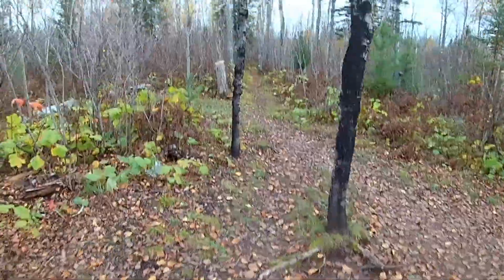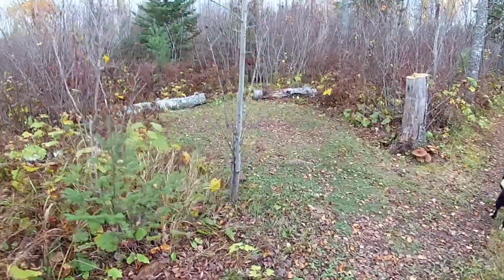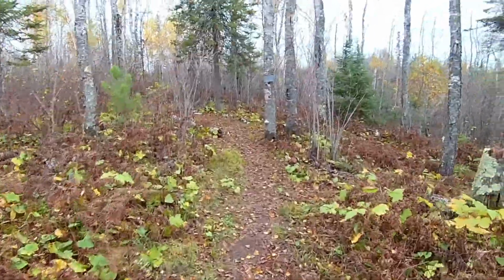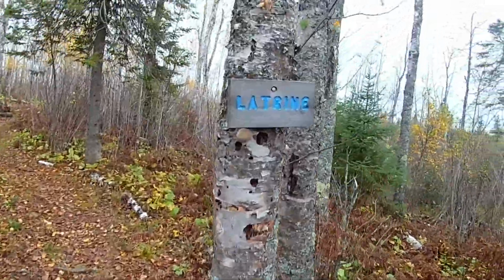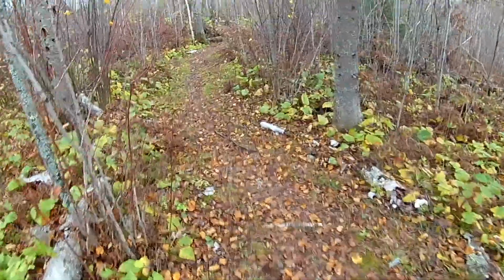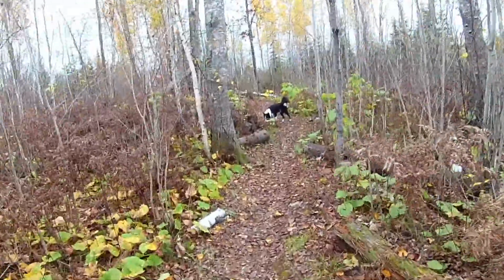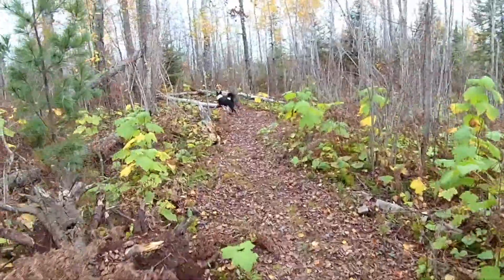And if we go over here, you're going to see another tent pad right there. And looks like there's a sign that indicates the latrine is yonder. So let's go find the latrine. And that's probably a good healthy distance away from any water. And you know, usually they strategically place campsites near sources of water. If you're doing a lot of hiking, you need water. There's a little pond here.